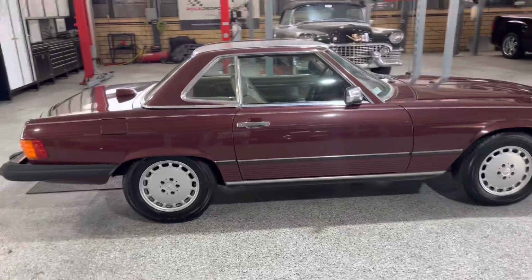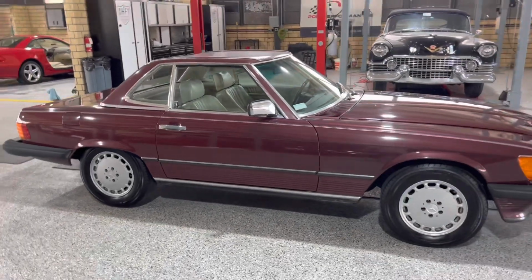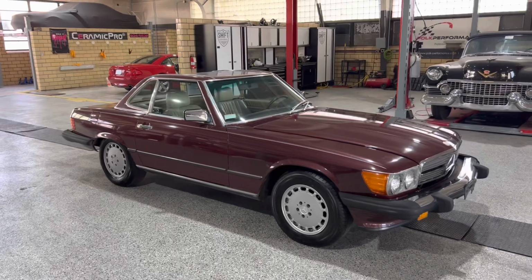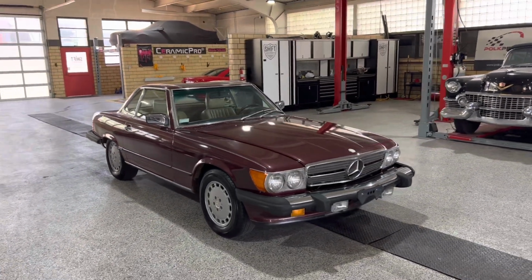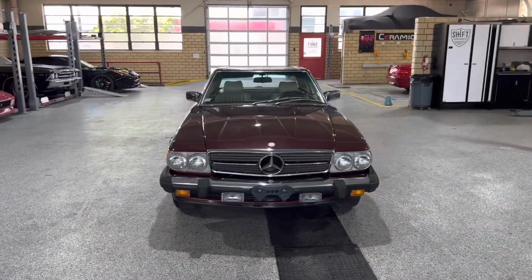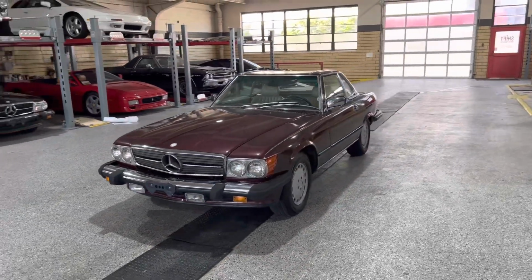It's a 5.5 liter V8, 227 horsepower, like 275 foot-pounds of torque. What's really impressive is top speed on this car was like 149 miles an hour, and 0 to 60 is like 6.8. So in the day, this car was really, I mean, there's a reason these things are so iconic and so collectible.